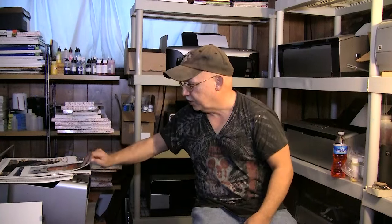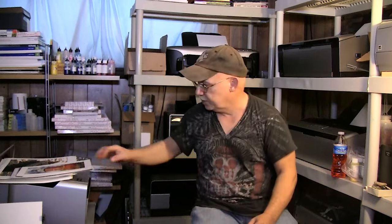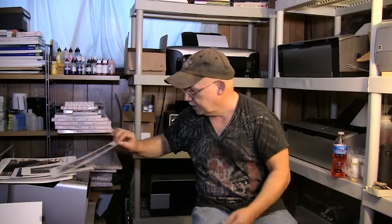The only thing you could do is get one of these packs, do your experimentation, and then come up with one, two, three, four favorite papers, and then you can go ahead and order your regular packs of paper from them. Now let me show you, I'm going to leave you with a small stack of prints. I know all of you have been really loving my show and tell videos, but I have some prints here that I've done in various kinds of papers.